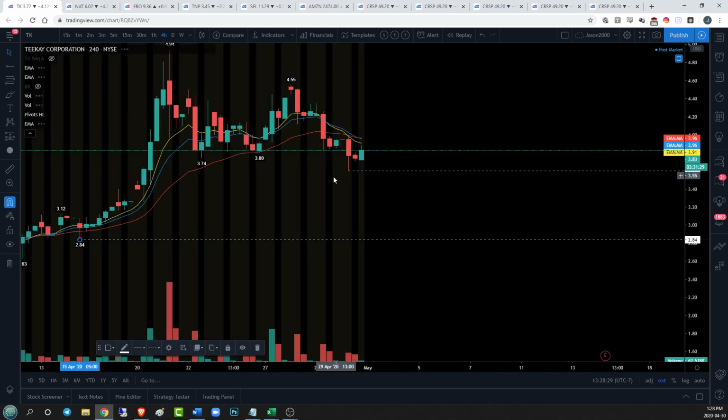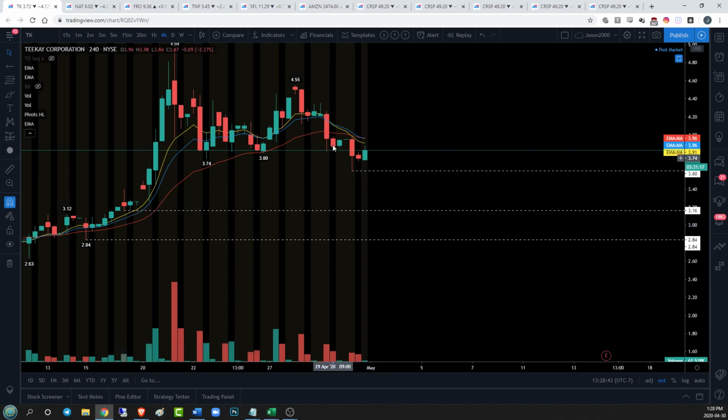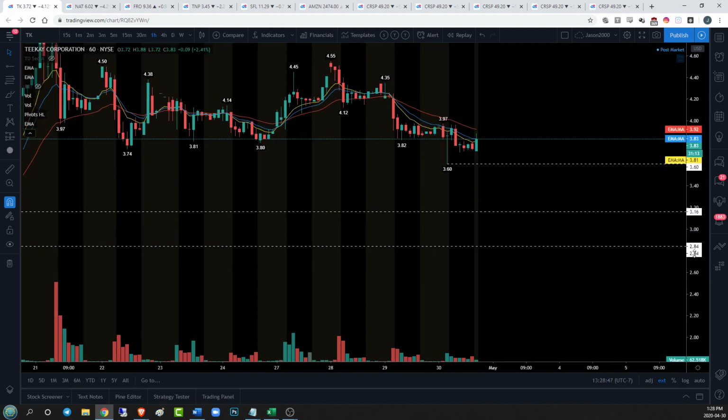On the 4-hour time frame, we see a very tight 4-hour trend, probably a better hourly trend, but we've lost 4-hour support, and the only 4-hour support that I really see anywhere is going to be down here in the area of 316. So we got a long ways to go. Go to the hourly, looks a little bit better.